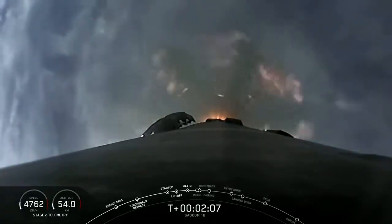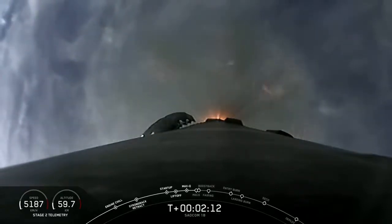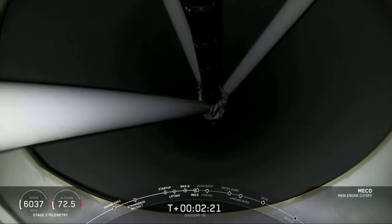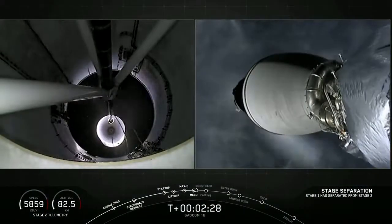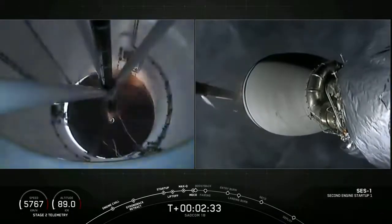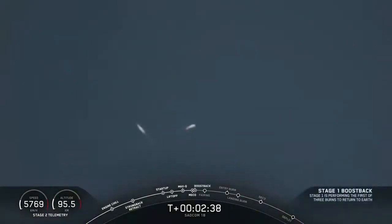And this is that first polar orbit. If the clouds, you can see through the clouds here, you'll see some unique views that you haven't seen from Falcon 9 over Florida. And we have MECO. Stage separation confirmed. And ignition. All right, all of those events happened successfully one after another.